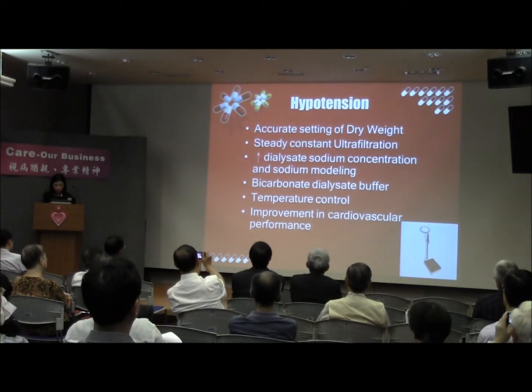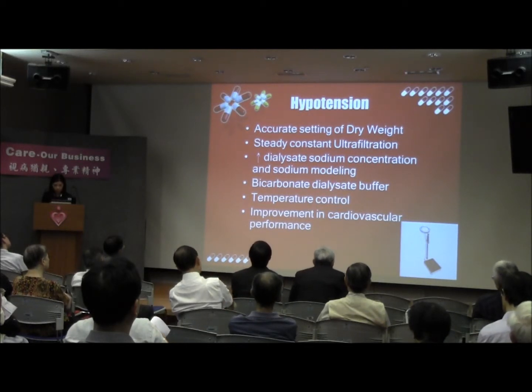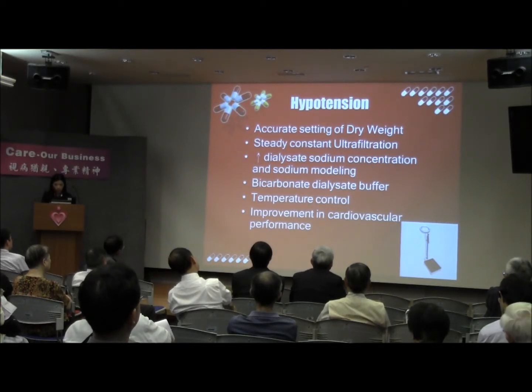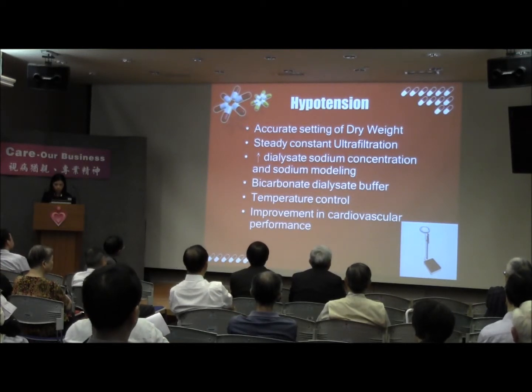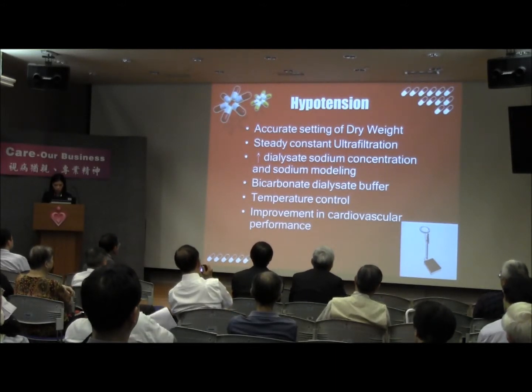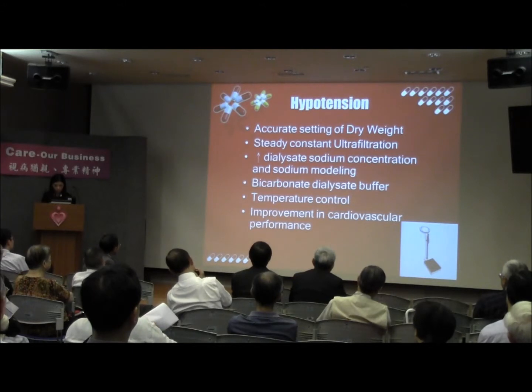So it is important to assess the dry weight accurately, although it's not easy. Nowadays, there are some machines to help us assess the dry weight, such as the BCM machine. And also if the ultrafiltration is more constant, it will reduce the risk of hypotension. Sometimes some measures can be performed during hemodialysis, such as increasing the dialysate sodium concentration, using bicarbonate dialysis buffer, or temperature control, which can help to reduce the risk of hypotension.